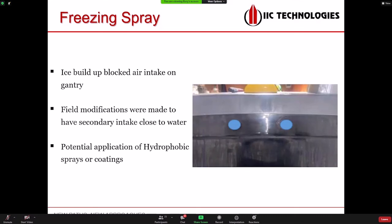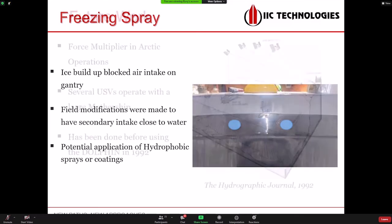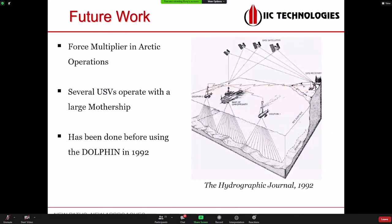We think that there's a potential use in the future of hydrophobic sprays and coatings, similar to what you see on aircraft, that could help mitigate ice buildup for long deployments. So, future work. We believe the best way to utilize this technology in the Arctic is as a force multiplier. And this is based on the limitations of a chase boat, the need for a secure, warm place to perform maintenance, as well as store spare parts. And we believe operating multiple USVs in conjunction with a large mothership makes the most sense.